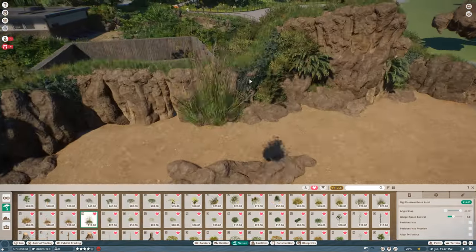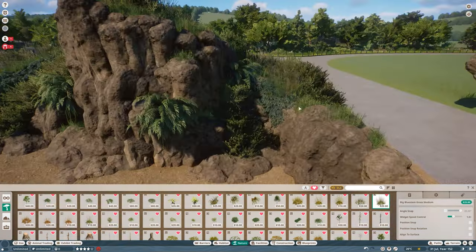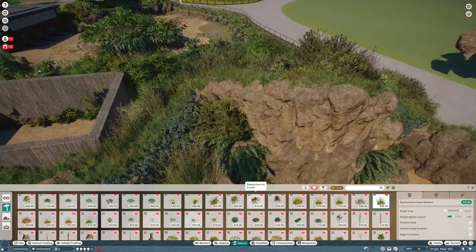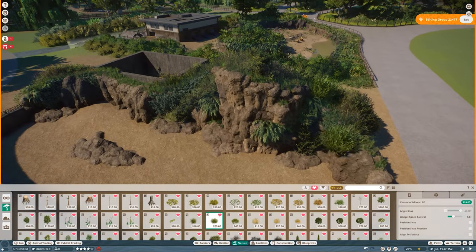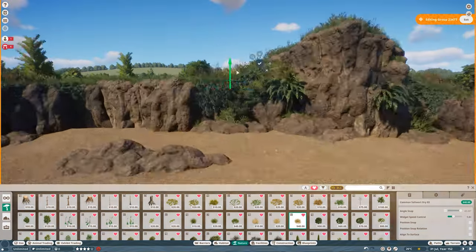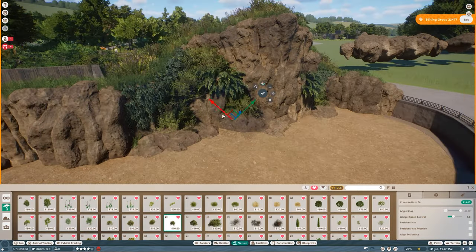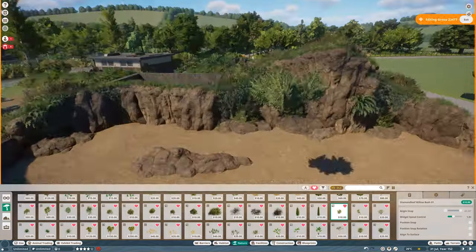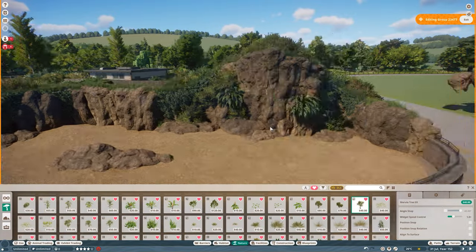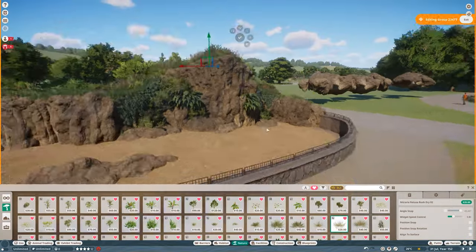After I was pretty happy with the whole rock structure, I added a lot of plants on it because I wanted to make it look a bit overgrown. There won't be a lot of plants in the habitat itself because the porcupines are herbivores and they will simply eat them. This is the reason why most of the habitats for the porcupines are just plain and boring, because they are eating all of the plants in their habitats.